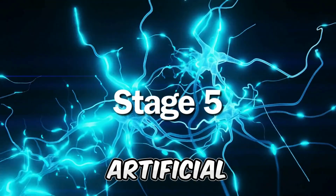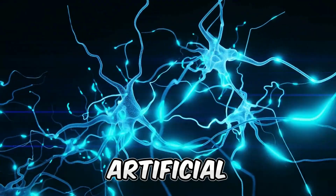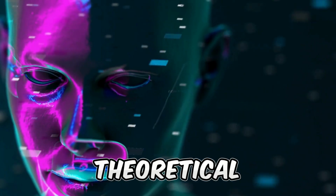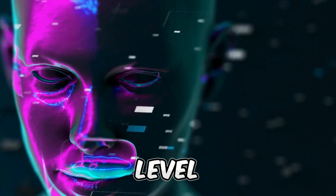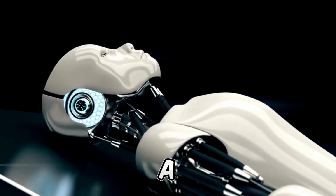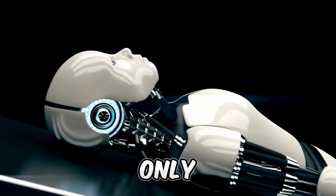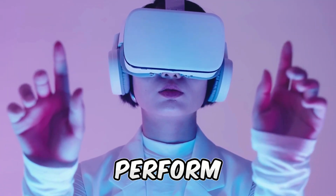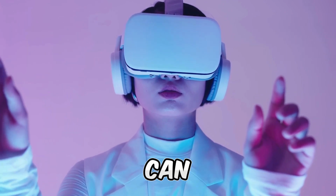Stage 5 of artificial intelligence: artificial general intelligence, or AGI. At this theoretical stage, AI reaches a level of intelligence on par with human beings. Imagine a world where machines possess not only the ability to learn and adapt, but also the capacity to perform any task that a human can.